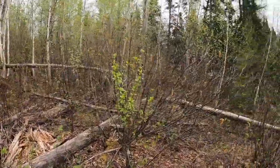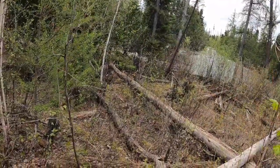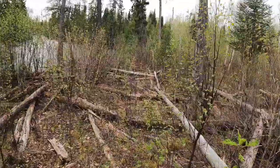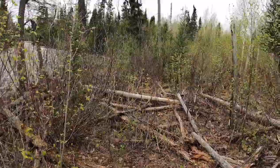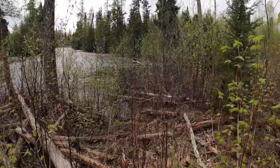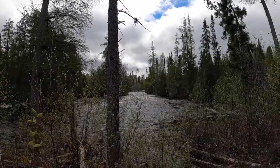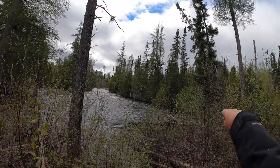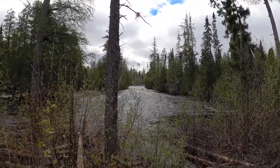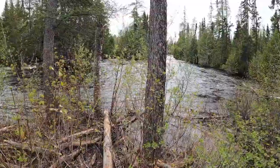I might have to backtrack a little bit here. I mean, where we need to get to is up there. So I don't want to go extra far. I don't want to snap an ankle. We're about 100 feet. So we need to get around and hopefully gain access to that pool. Although this would be good too. I just don't know if there's a spot to get there.